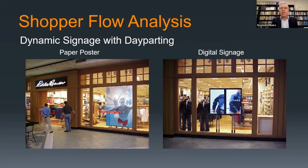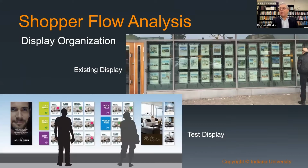This change helped to increase store traffic by 23% and total store sales by 10%. In fact, the items that we featured on these digital displays were often outselling some of the biggest stores in Chicago. Here's another example. You know, when you're walking down the street, you walk past a real estate office and it'll show the properties in the windows.